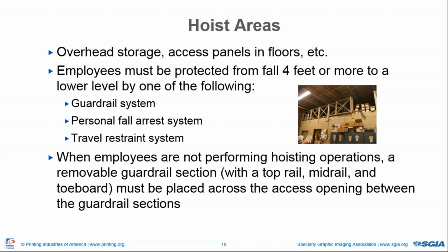Again, you can use a guardrail system, a personal fall arrest system, or a travel restraint system. This will be touched on in more detail in one of our upcoming webinars in this series. However, the difference between the personal fall arrest system and the travel restraint system is the travel restraint is working to prevent them from going over the edge. So it's essentially limiting the area that they can access. Whereas the personal fall arrest system is exactly as it sounds, it's a fall arrest system. So it's designed to save them once they begin to fall rather than the travel restraint protecting them from being able to fall off the edge in the first place.